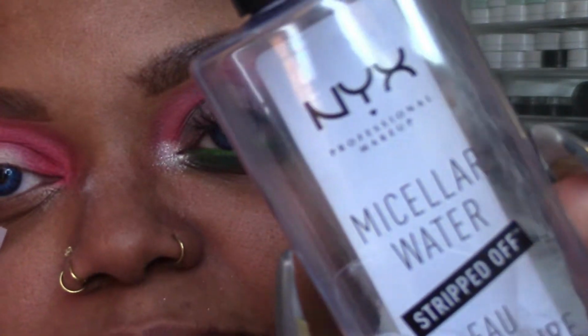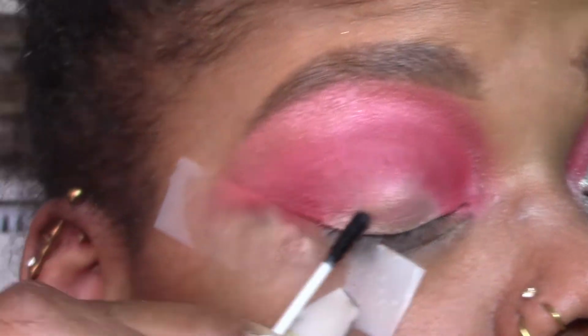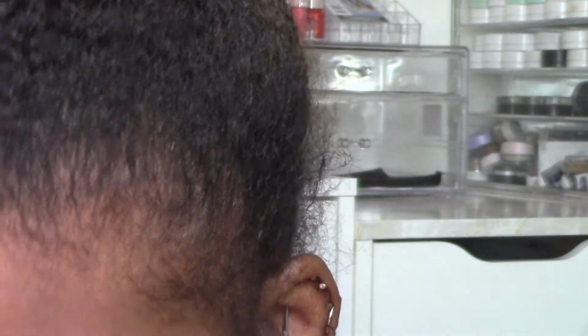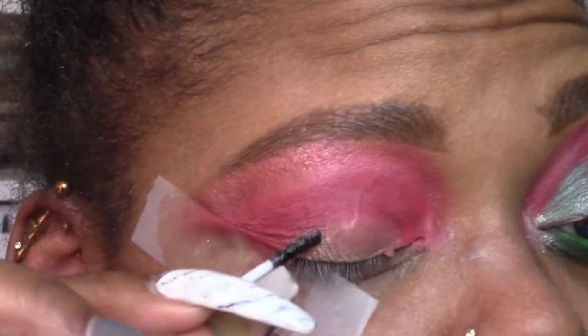And some makeup remover. And I'm going to use the NYX Micellar Water. That's right. I'm going hard with the brand today. And just rub off the lid makeup so it's not so many layers on the lid and the concealer doesn't get too muddy, because remember, this concealer is not that bright.